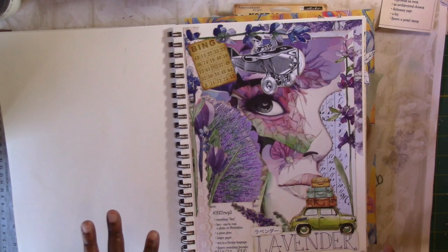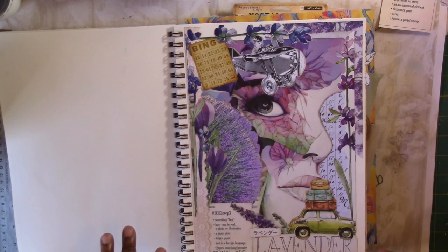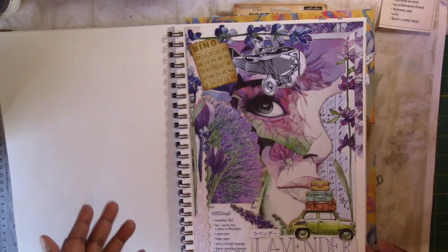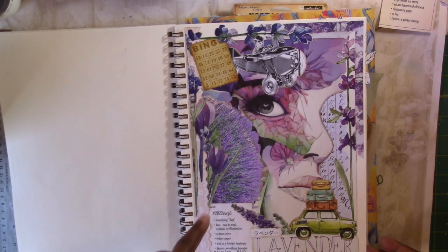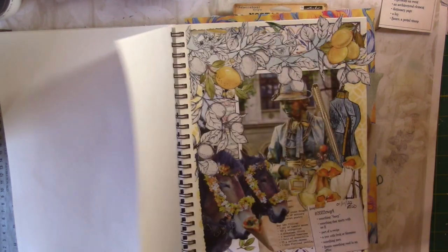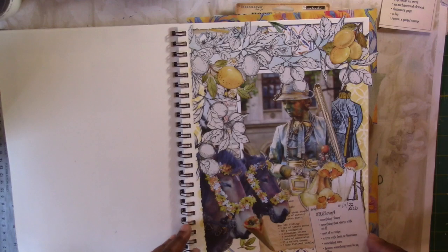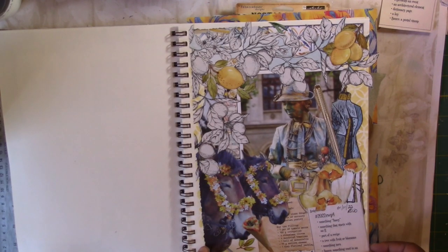This is assignment number 3, which was the lavender. Still my favorite. Then we have the fancy lady lemons with the lemons. This was assignment number 4.